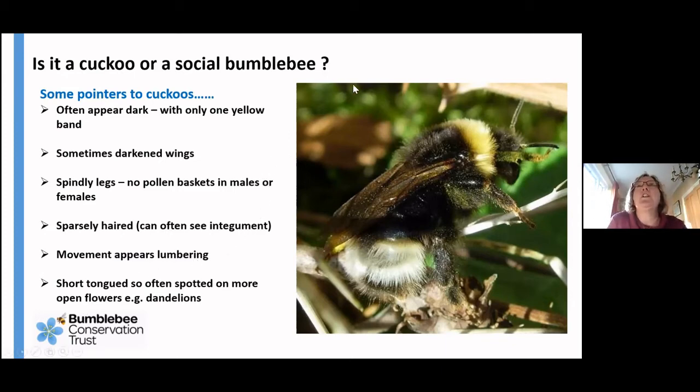Right, okay, so just for us to be mindful, last bit of ID now before we move on to field stuff and recording. Same as last week, just be mindful of these little critters, the cuckoos. Well, they're not little. The females are actually generally huge because they are fighters, and they're evolved to take over the nest of the social species and kill or expel the host queen from the nest. So they're quite fearsome, the females.